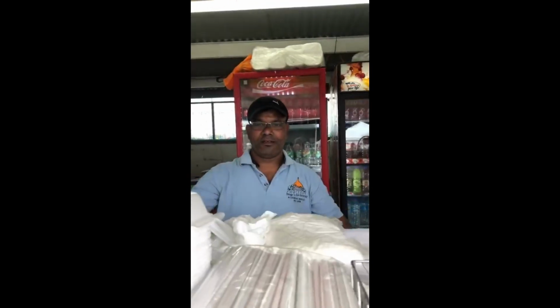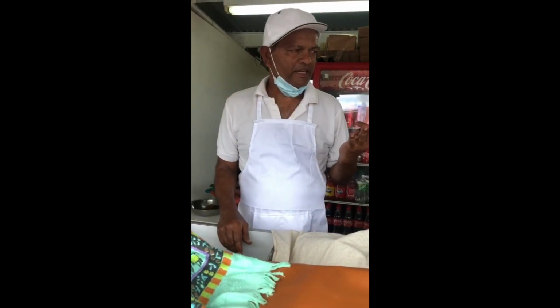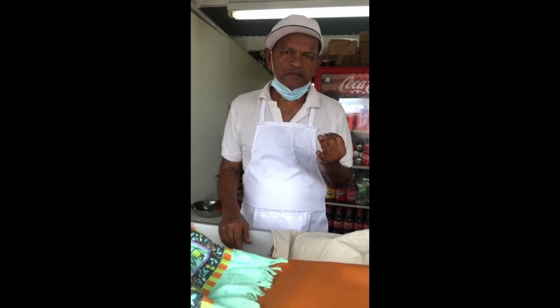Samosa now frying. Okay. So now I'm in front of Winston's Hot Doubles and Pepper Roti. They will explain to us what they have available this year, 2022. We have doubles, aloo pie, saheena, baigani kochori, satay nugget, cream cheese wonton, and pepper roti.